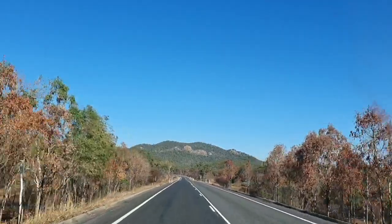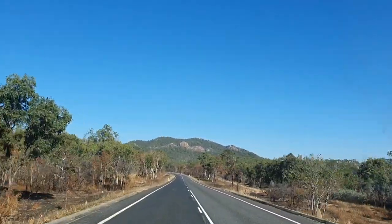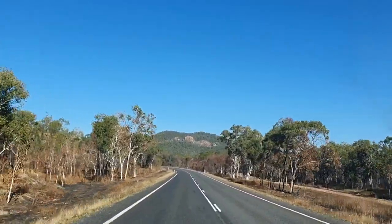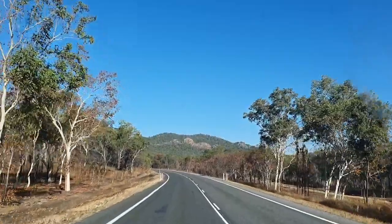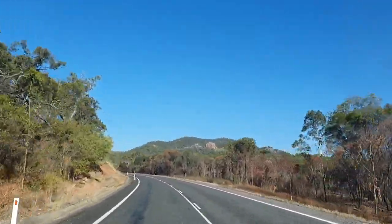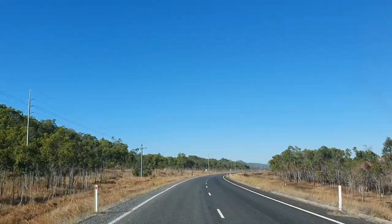Pretty cool part of the world out here. Still on the way to Lakelands. So from Lion's Den, I think it's 110, is it? To Laura. So 50 to Lakeland and another 60 to Laura. But yeah, pretty nice drive. Nice roads. Nice scenery.